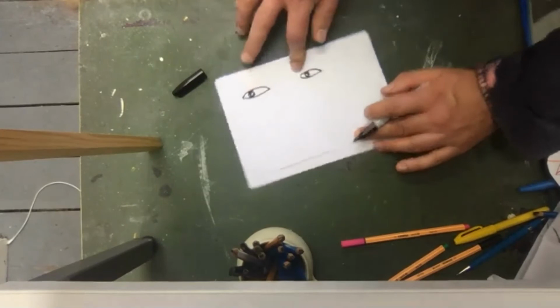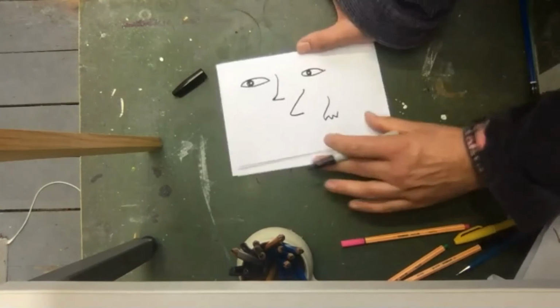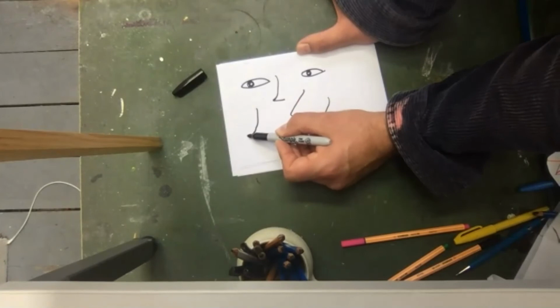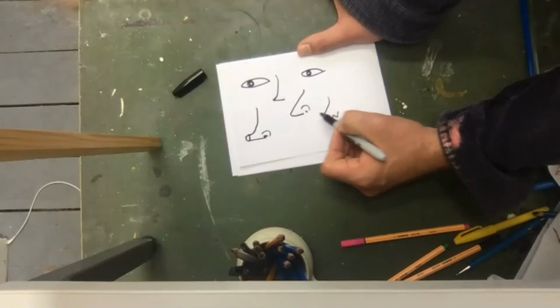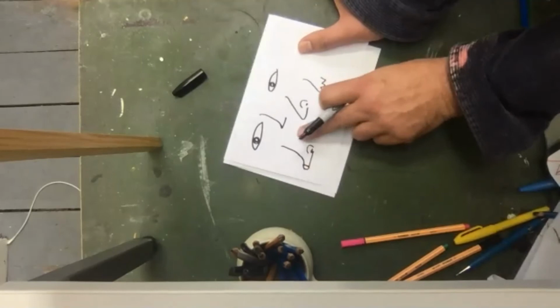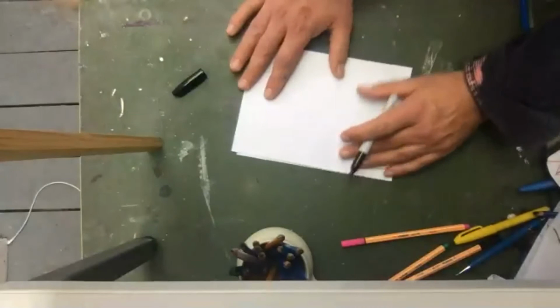Noses are great, all shapes and sizes. They're just simple lines. For a long time, I used to do noses like this, like wooden Pinocchio noses. Nostrils are great, and sometimes you need a nostril, and sometimes not. I'm trying to think what my favorite is. This nose on this person is all right. It's good. And then the mouth.